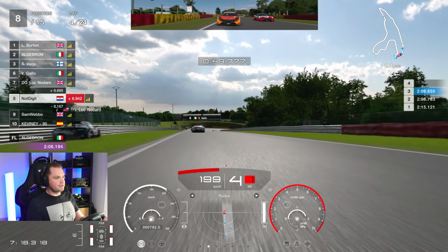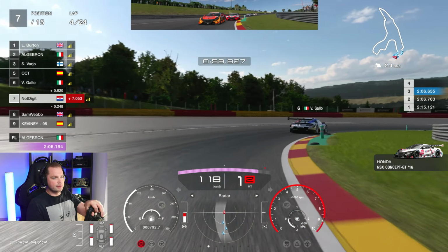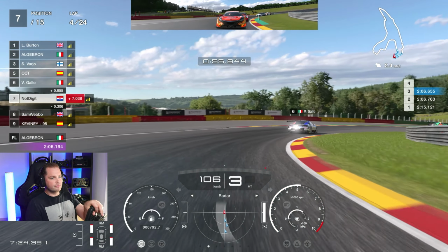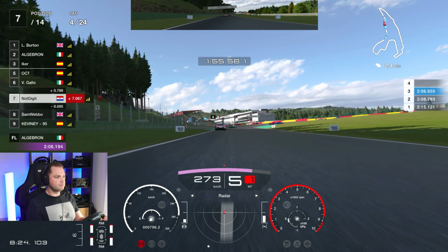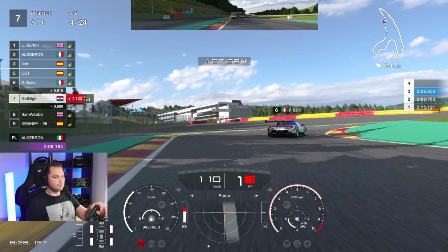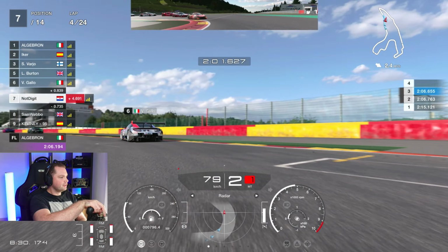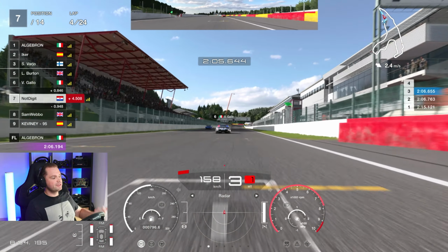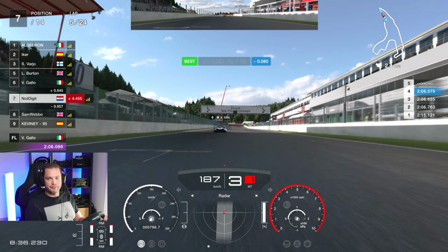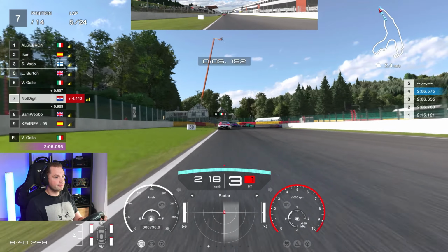And Luke is in the wall there. What happened to him there? Oh, this is such a weird race. And someone with a yellow flag. Lewis, that's our leader. Or was our leader.